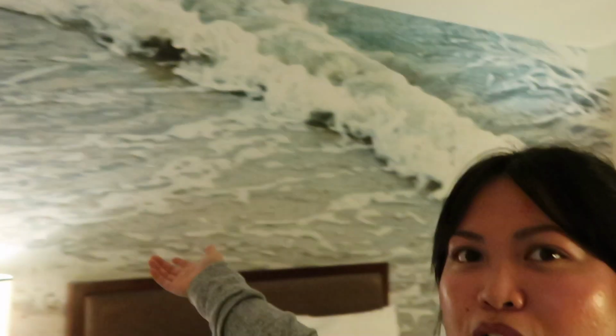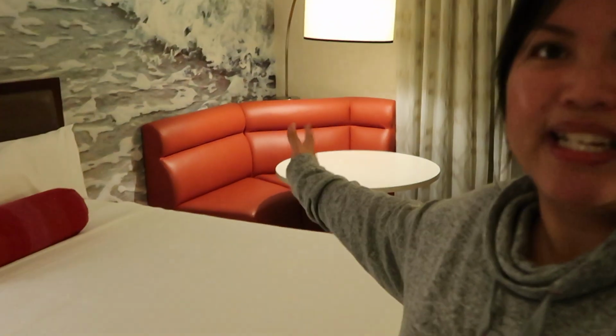All right, so overall first impressions. I really like this room a lot. It's very aesthetically pleasing. I especially love the wallpaper choice back here. This room is perfect for large families because, you know, we've got the 2 queen size beds as well as the bunk beds over here. And I really like this seating area too a lot.